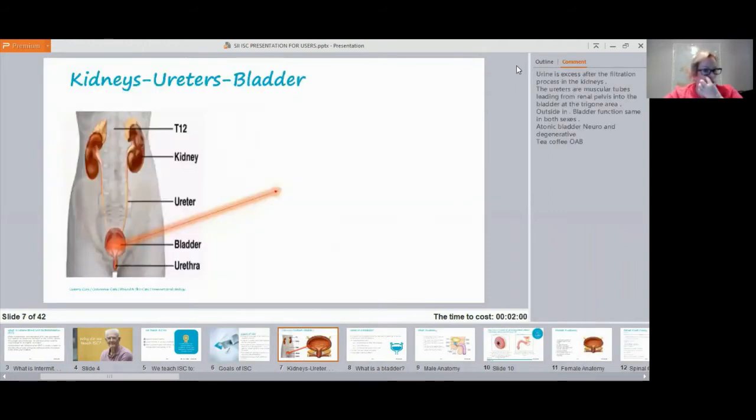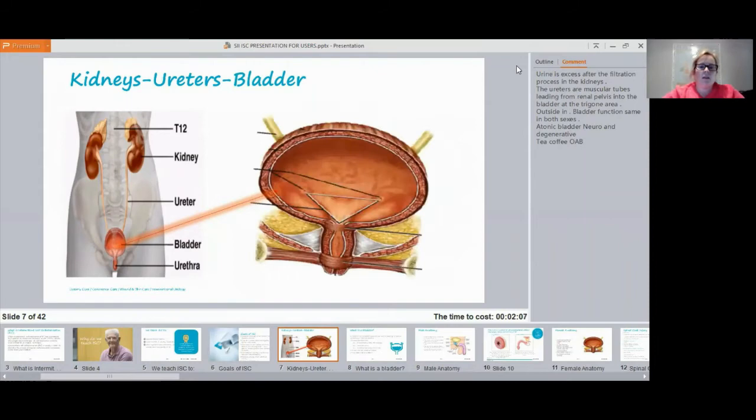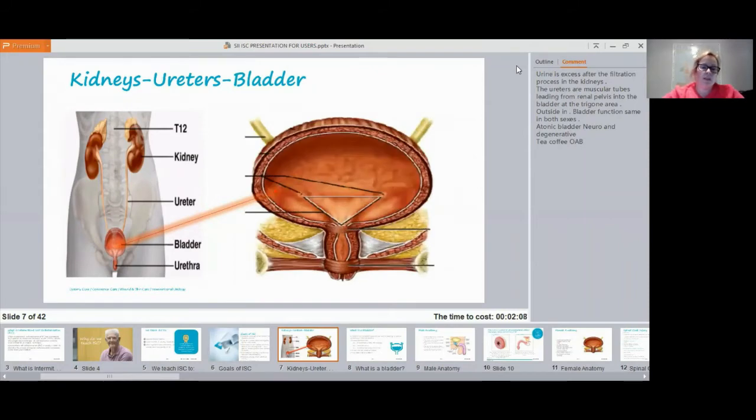I'm just going to do a brief introduction of the anatomy of the kidneys, ureters, bladder, and urethra. So you've two kidneys. The kidney on the left is slightly higher than the kidney on the right. And then from each kidney, there's a tube draining into the bladder, the ureters.